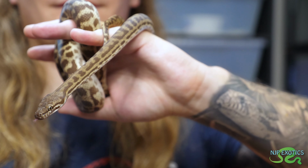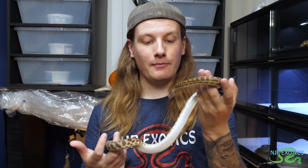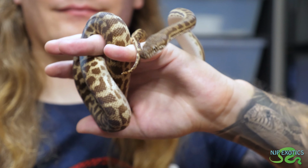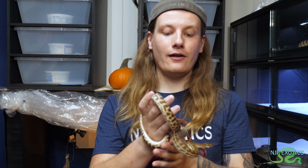They're super personable, have great eating responses, but once you get them in your hands, they're just super sweet and mellow and very tame, and I just love these guys to death. They're very placid, and I think these are such underrated snakes. I can't say this enough. They're beautiful in coloration, that's for sure, and they don't get that big. This is an adult, like I said. This is a breeding trio right here that I picked up from TK Exotics, and these guys are just phenomenal.